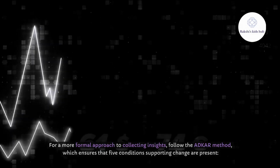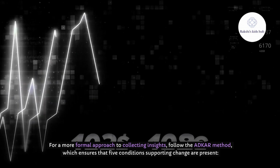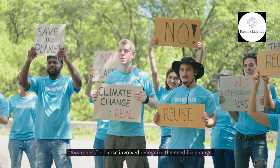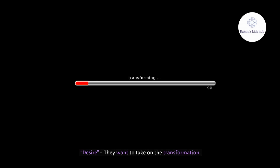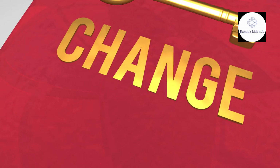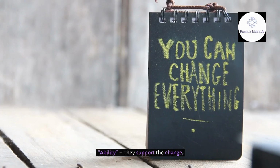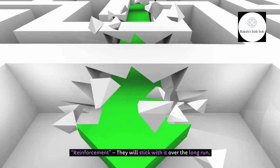ADKAR. For a more formal approach to collecting insights, follow the ADKAR method, which ensures that 5 conditions supporting change are present. Awareness. Those involved recognize the need for change. Desire. They want to take on the transformation. Knowledge. They know how to make change possible. Ability. They support the change. Reinforcement. They will stick with it over the long run.